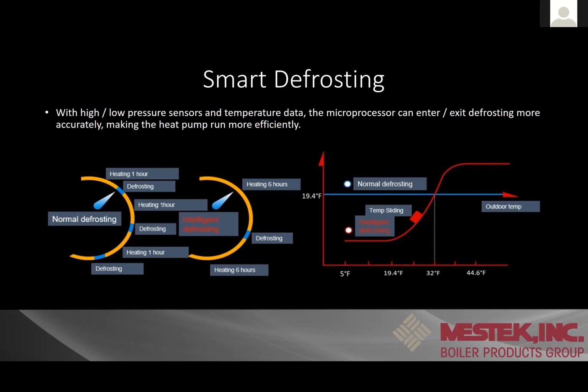Which I find to be a really nice feature, because I'm used to, in my old days, they were every 50 minutes, the unit would go into defrost for a certain amount of time, whether it needed to or not. So that was a waste of energy. With this type of design being off pressure, it's only going into defrost when it needs to, which will really make it more efficient at that point.